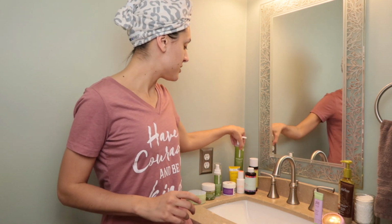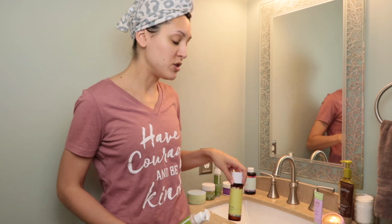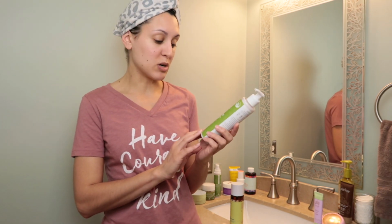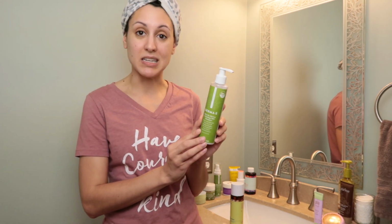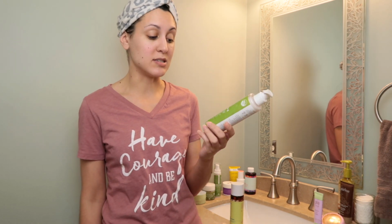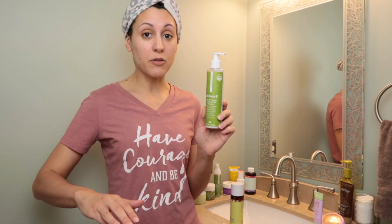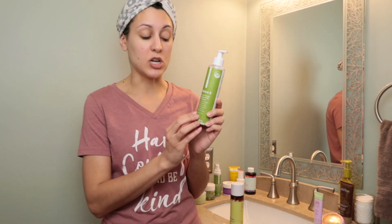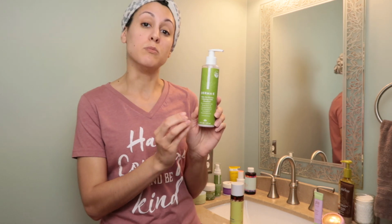So in the mornings recently, I've been using one of two things, depending on what I did the night before. When I'm using retinol or any kind of exfoliating treatment at night, the next morning I use a really gentle cleanser just to wash off that excess skincare and refresh my skin. So I've been using this Derma E Skin De-Stress Calming CBD Cleanser. I actually really like this. It's a new line to Derma E. It's completely fragrance-free. There's no essential oils in it or anything like that. It's super, super gentle.